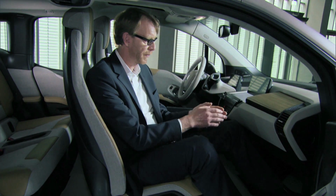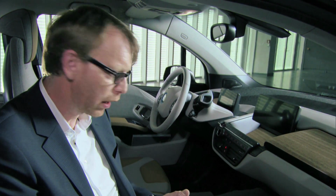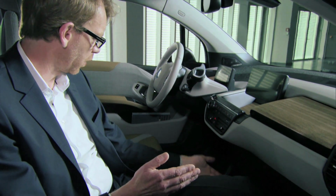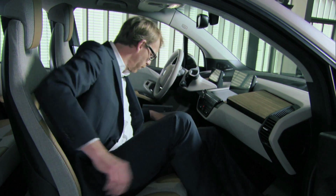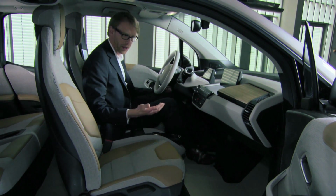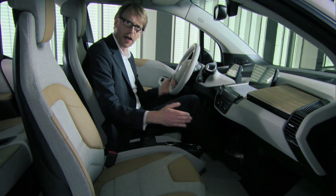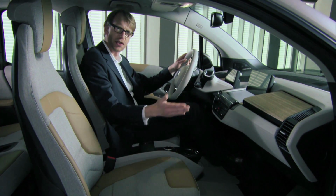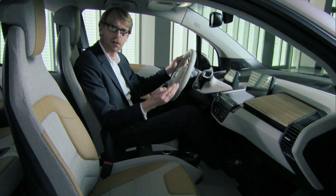And also, as you see, we have a highly innovative cockpit. And quite unique, you see that there's no middle console, there's a flat floor. And what that can, for example, allow you to do, you see I'm quite a tall person, I'm well over 1.90 meters, and you see it's quite easy to move from one side to another. That can be also very helpful in some critical parking situations.